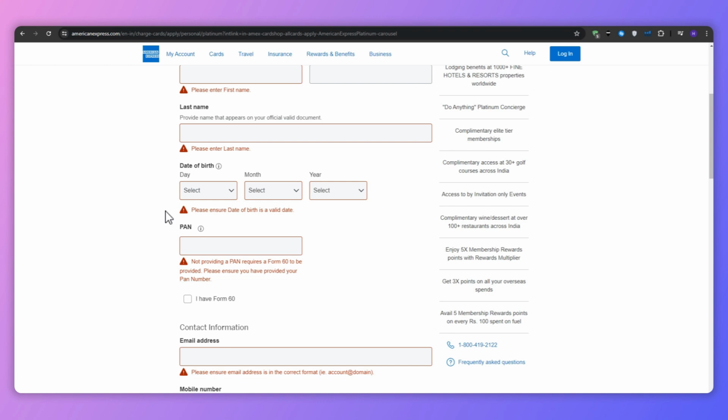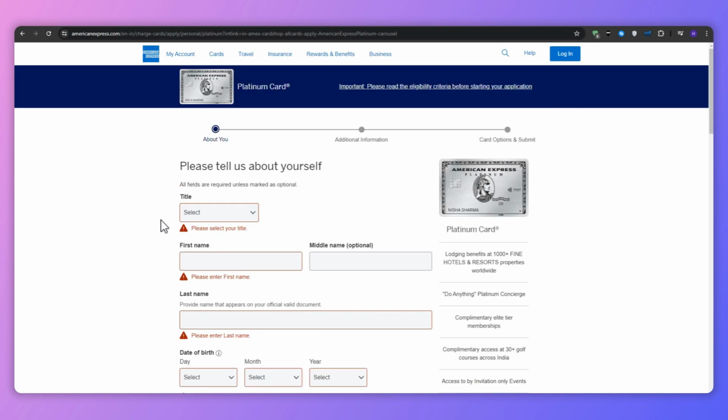So applying for an American Express card in India requires some preparation and understanding of the process. By following these steps given in this guide, you have positioned yourself for a successful application and optimal use of your new card. Remember to use your card responsibly when approved, pay bills on time, and take full advantage of the rewards and benefits offered.